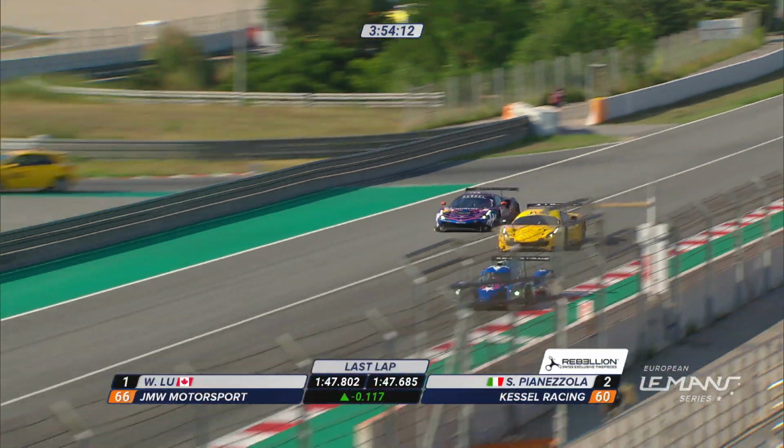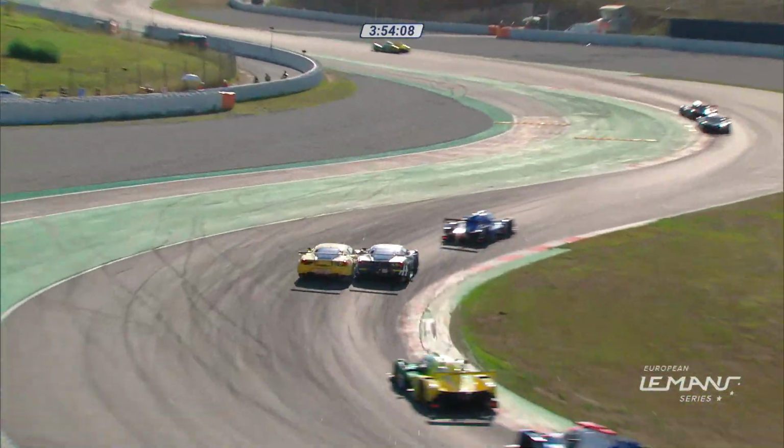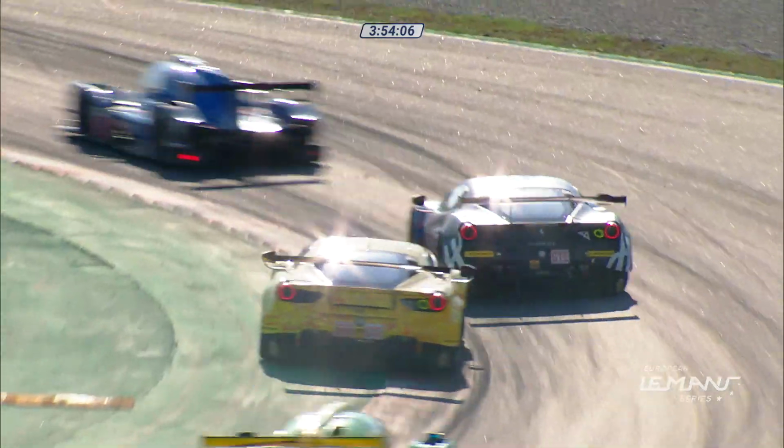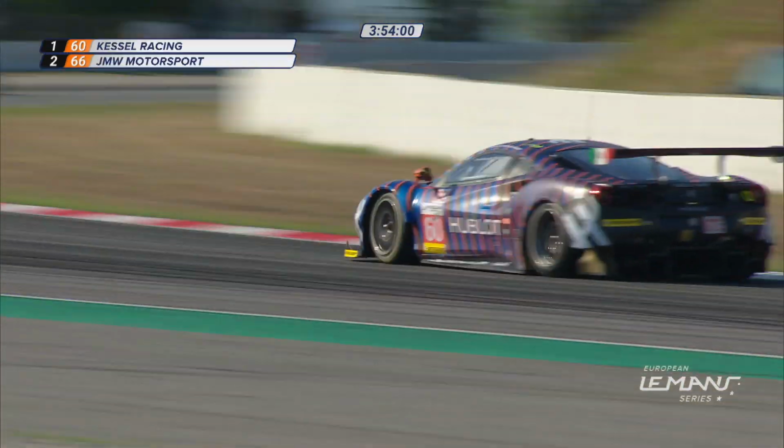He pulls out. He's looking for the move. Pianezzola down the inside to take the lead for Kessel. Oh, a tiny rub between the two. And that was bold stuff from the Italian. He leads, JMW in second.